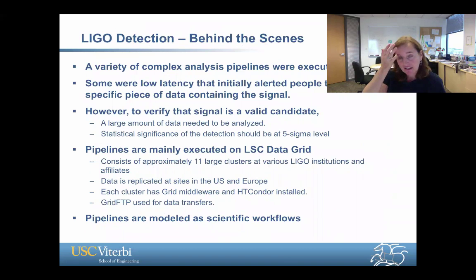So this was a little bit about the instrument. If you look behind the scenes, the detection was done through the use of complex analysis. At first, they saw some signal in the data right away with some quick data analysis and visually. However, to be sure that this was actually a gravitational wave signal, they had to do a lot of data cleaning and data analysis to get the statistical significance to the level that they thought they had actually achieved the detection.